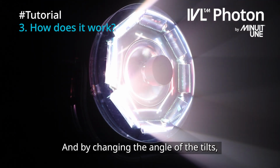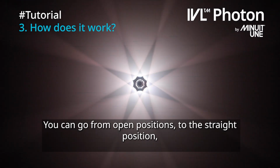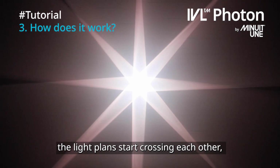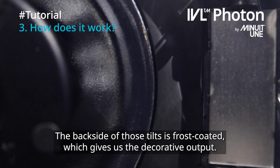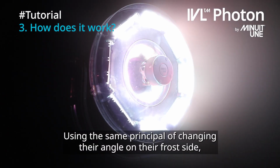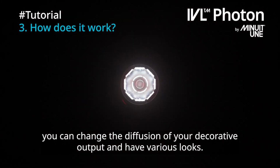And by changing the angle of the tilts, you're changing the position of your light inside your venue. You can go from open positions to the straight position, and when you keep turning the tilts, the light plans start crossing each other, which can create some nice patterns and background looks as well. The backside of those tilts is frost coated, which gives us the decorative output. Using the same principle of changing their angle on the frost side, you can change the diffusion of your decorative output and have various looks.